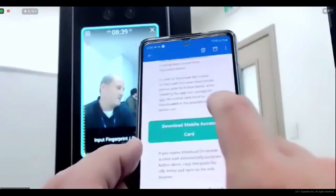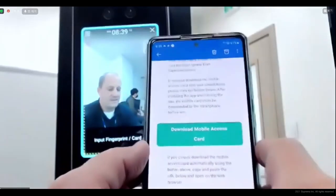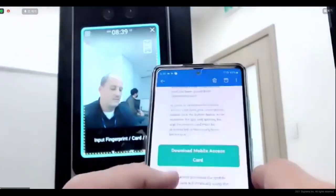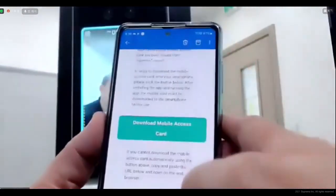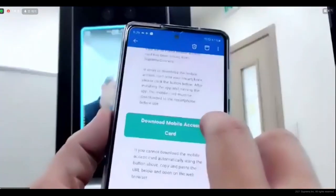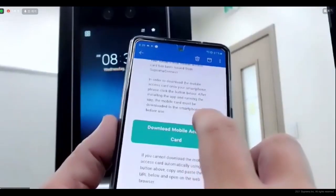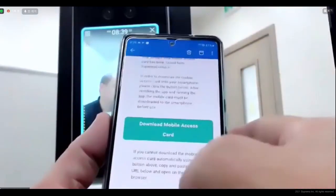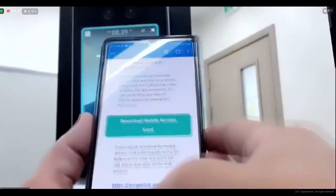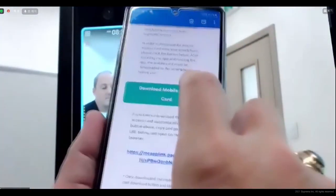And what's going to happen now is if you have already installed the mobile card application, the Airfob app, it will go directly to that. If not, which I've already installed it. So if not, what it's going to do is take you to either the Google Play or iPhone App Store and prompt you to download that application. And then after you've downloaded it, it will continue on with assigning the card. So I'll go slow so you guys can go ahead and click it, and maybe you have to install the app. It shouldn't take just a couple minutes.